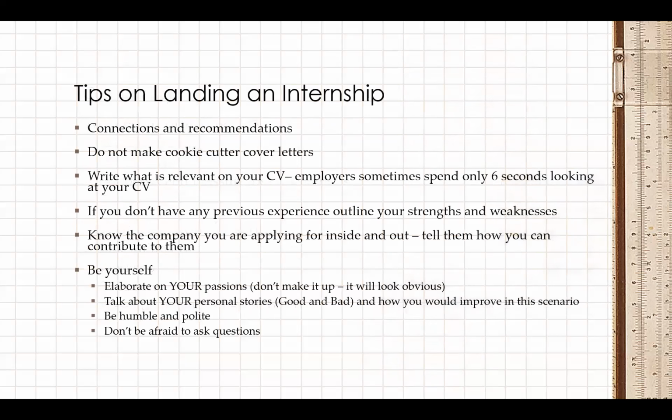So what you guys came for is tips on landing an internship. I 100% recommend going to networking events, making connections, and getting recommendations. Usually when you apply for an internship, they ask you how you heard about them. If you get someone's business card, you can mention them and say, I heard from this person. Then they'll talk to that person, and you can get a recommendation from them.